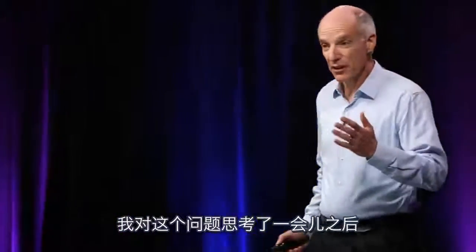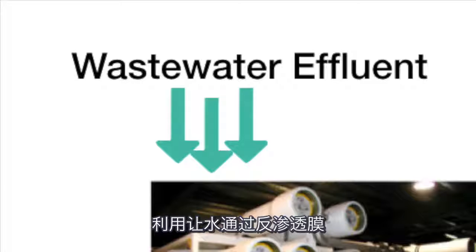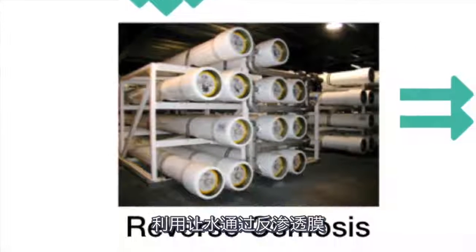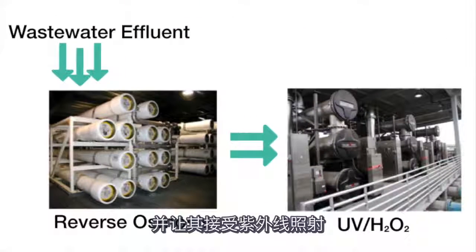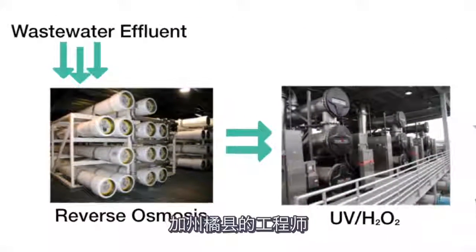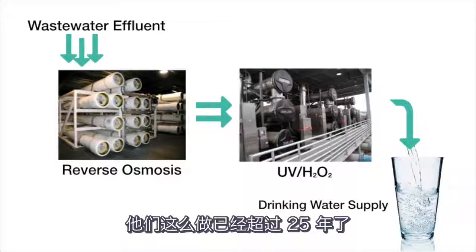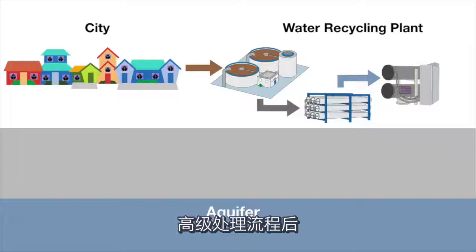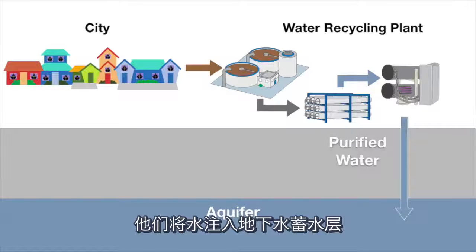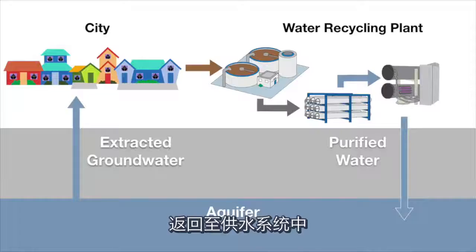When I pondered this question for a while, I realized that in some ways we're already doing it. By passing water through reverse osmosis membranes, adding a small amount of hydrogen peroxide and exposing it to ultraviolet light, engineers in Orange County, California had been turning what used to be considered useless wastewater into drinking water for over 25 years. The difference was that after they passed the water through the advanced treatment process, they injected it into the groundwater aquifer, where it spent 6 months before it was pumped out and returned to the water supply.